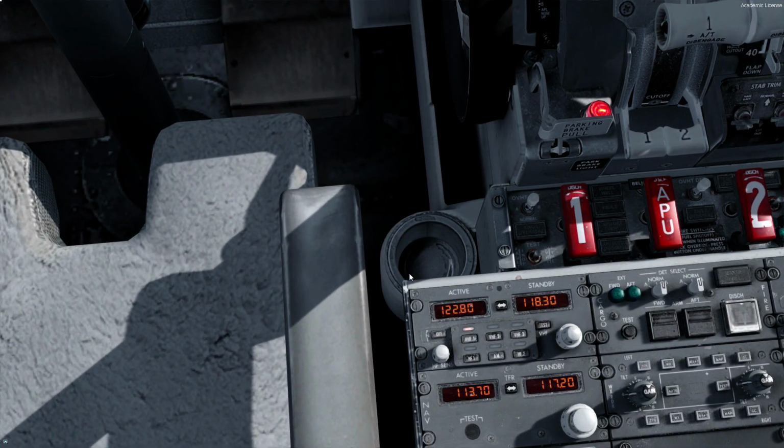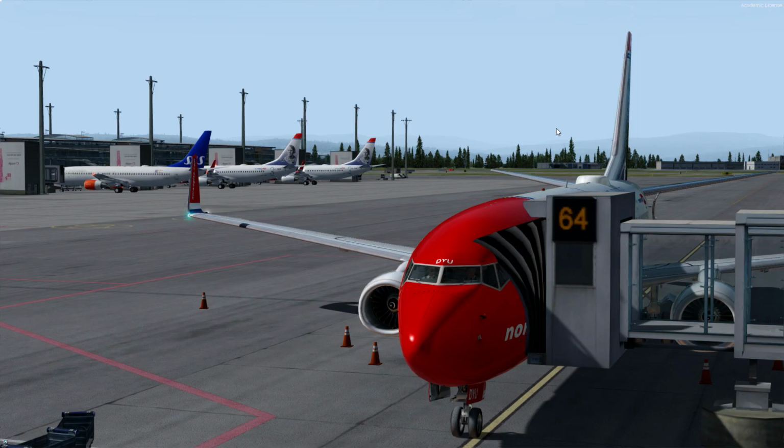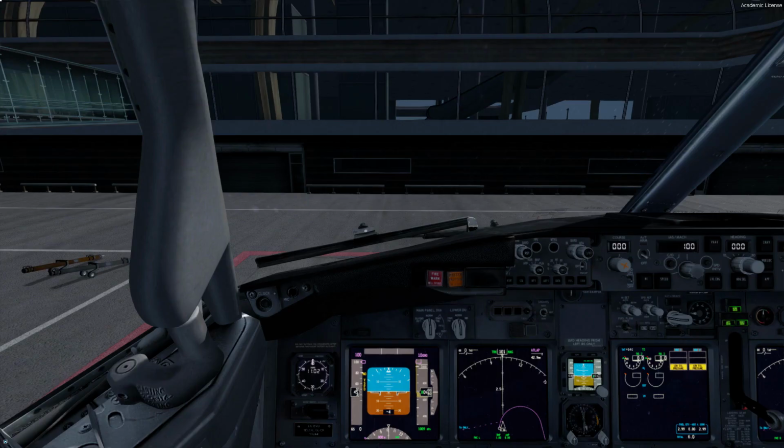Here's Unicom, obviously, so that's something we should not be on right now. The tower here at Oslo is 118.3, and approach is 120.45. I can hear it already there. Let me turn that sound a little bit up, a little bit higher.